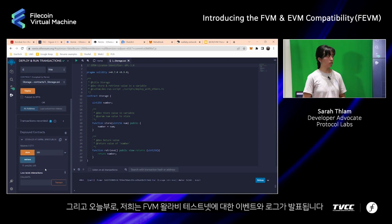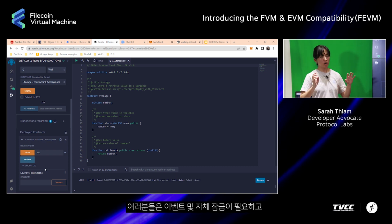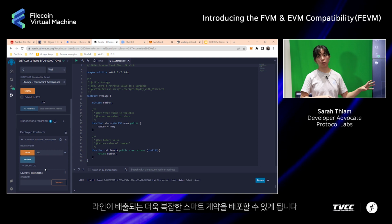And as of today, we are releasing events and logs on the FVM Wallaby testnet. So I think within 1 day, 24 hours, you should be able to deploy more complex smart contracts that require emitting events and logs itself.